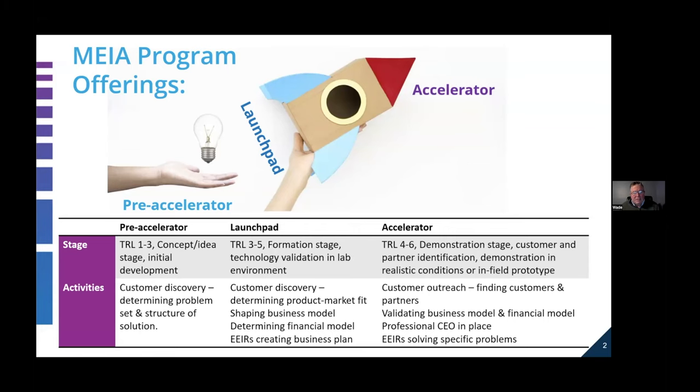MIA has three entry points: our pre-accelerator, launch pad, and accelerator. The ultimate goal at MIA is for people who have invented a product around greenhouse gas reduction, energy storage, energy efficiency, anything in clean climate tech. If you have that invention, we help you develop the executive teams. Most inventors want to stay the chief technical officer for a company and don't necessarily want to be a CEO or a COO, but starting a company, forming a company, getting through all that, that's what we refer to as the first valley of death.